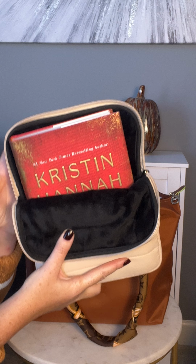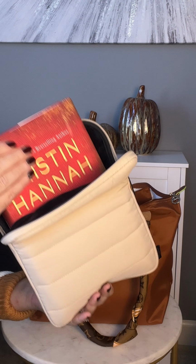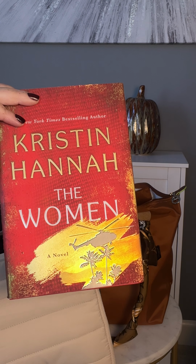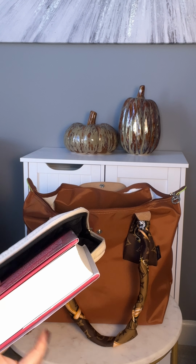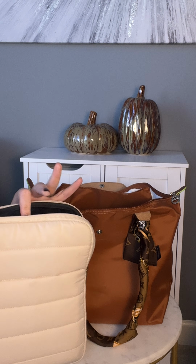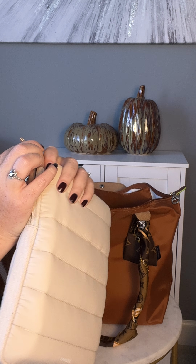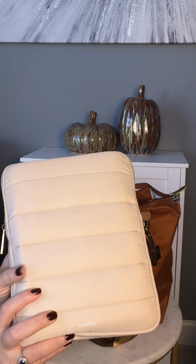I am about to start this new book. I went ahead and changed it out from the last book that I read, which was so, so good, by Kristin Hannah. So I'm kind of on a Kristin Hannah roll. This one I haven't started yet, The Women, but I can't wait to check this out. And I wanted to make sure I had it in my bag so I can read it if I'm standing in line to vote later today, or if I'm taking my kids to the dentist office and I'm sitting in the waiting room for a while. I will pull out my book.